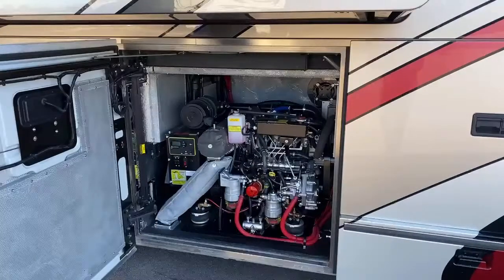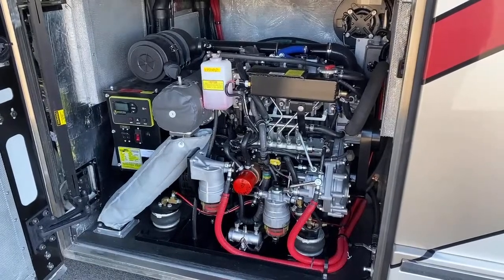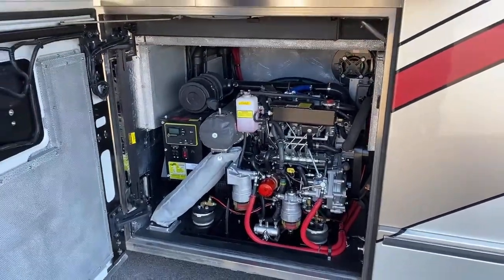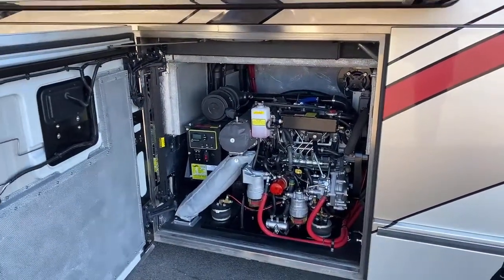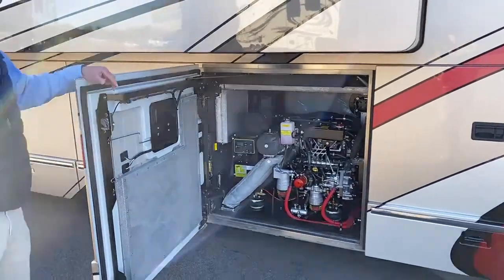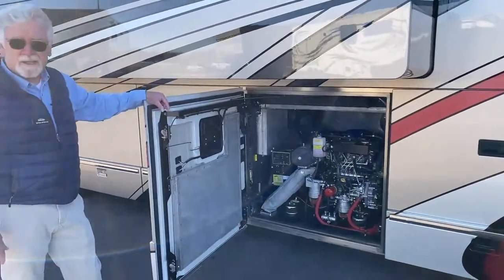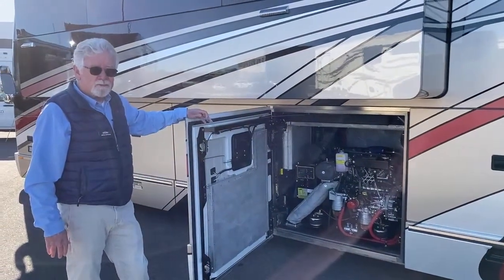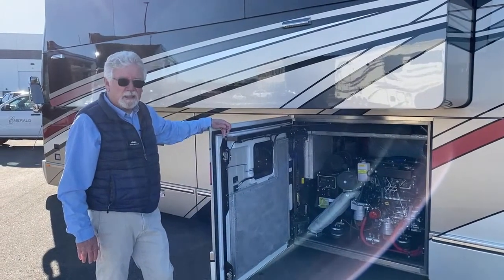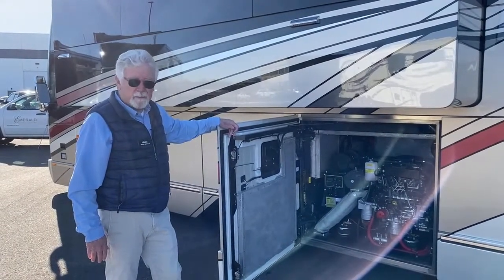There's your 20 kW diesel generator. It's all EPA compliant. It's all been serviced by Transwest. And by the way, the engine's been serviced, transmission serviced. Whole coach has been gone through. So it only has, I think, 21,000, maybe 22,000 miles on it. So for those of you that are looking for a really nice pre-owned unit, this could fill the bill for you right here.